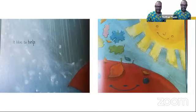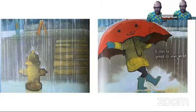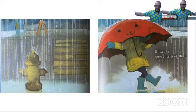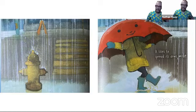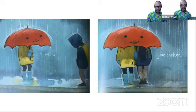Oh, it likes to help. Yep, it does. Look, it's protecting the kid from the rain falling. It's protecting the kid from the leaves. All right. It likes to spread its arms wide. Yeah, look, what is the kid doing, dancing in the rain? And the umbrella covers the kid as they've got their arms spread wide. So I bet if you were under the umbrella, it would do the same thing for you. It loves to give shelter.